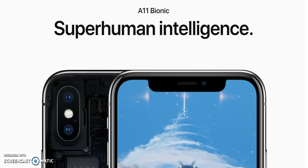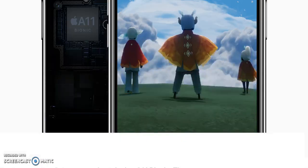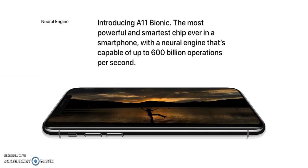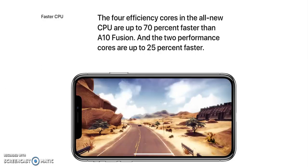Well, with A11 Bionic, there is the superhuman intelligence. With the introduction of A11 Bionic, the most powerful and smartest chip ever in a smartphone, with a neural engine that is capable of up to 600 billion operations per second. It has a very fast CPU. The 4 efficiency cores in the all-new CPU are up to 70% faster than A10 Fusion, and the 2 performance cores are up to 25% faster.